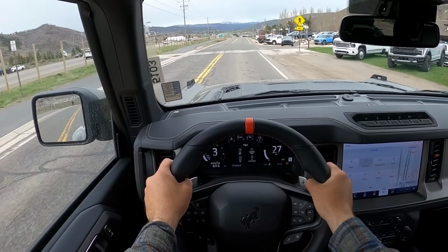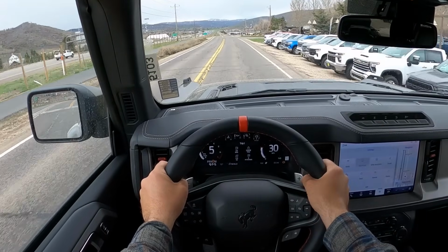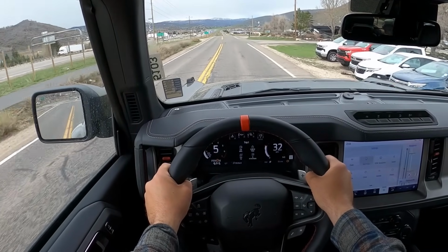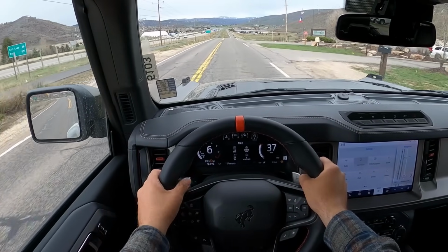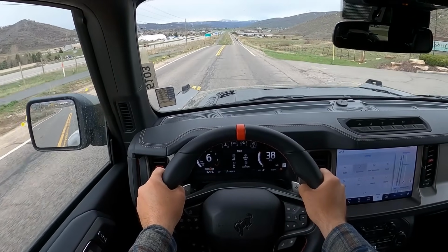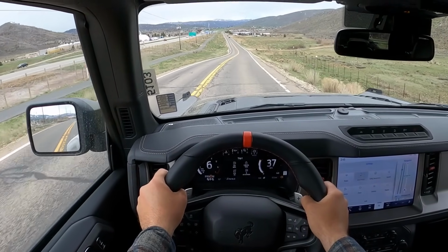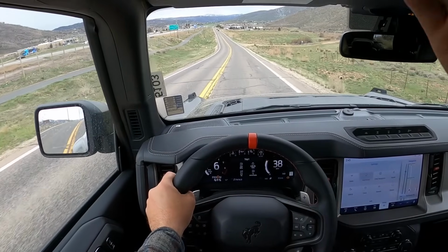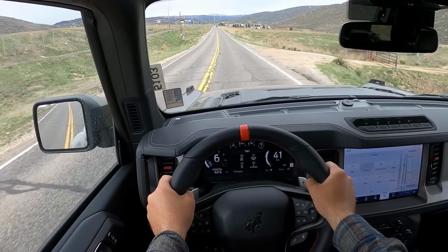So what you notice right off the bat is with the F-150, you hear more exhaust noise. This, you hear kind of more induction. You do hear quite a bit of exhaust too. It's a little bit different. Good torque. I don't feel like I'm down on power necessarily, but you can hear a lot more in this. I mean, I got more wind noise up above. It's not bad at all.